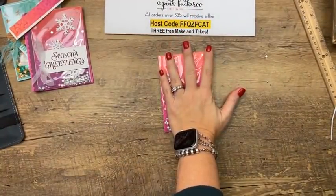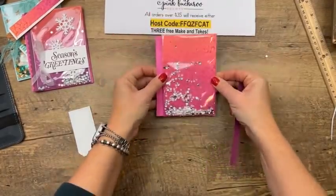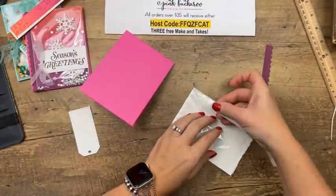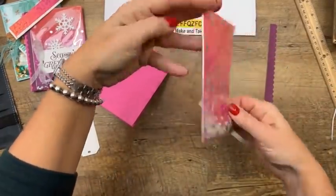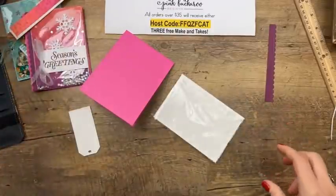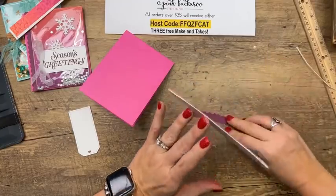Okay, so now we've got our card base right here. This is a Magenta Madness card base, and we're gonna put it flush on the right side. I'm gonna put a Blackberry Bliss stitched scalloped border, which is from, let's see, which side do I want that on? Yeah, this side. Which is from the Pen Flower Dies. All right, now let's see if I can get this off. Let's see. Come on. There we go.